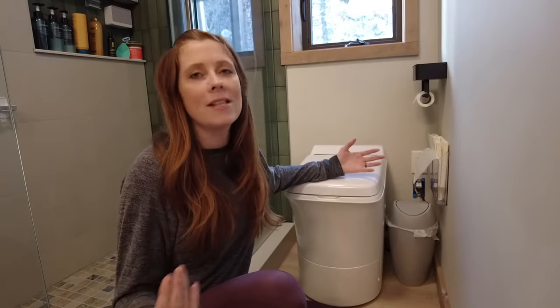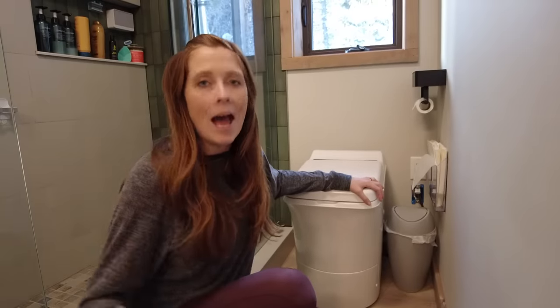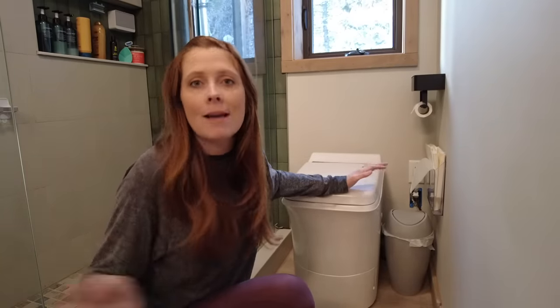This toilet was a significant investment for us. It cost about $5,000, which is a lot of money. But something that we really like about this toilet is that it's freestanding. Someday, if we have a septic system and we put a normal toilet in up here, we could take this toilet out. We could put it in an RV. We could put it in a cabin on the property. It's an investment that's going to continue to pay for itself and solve a problem, hopefully several times down the road.